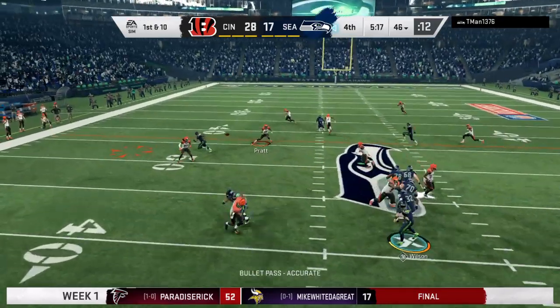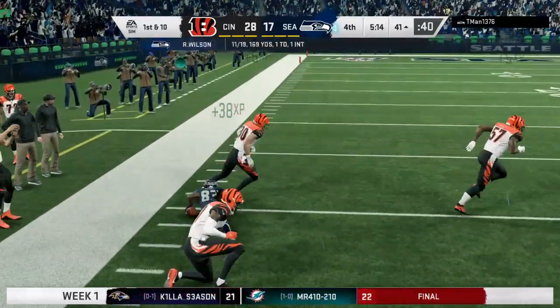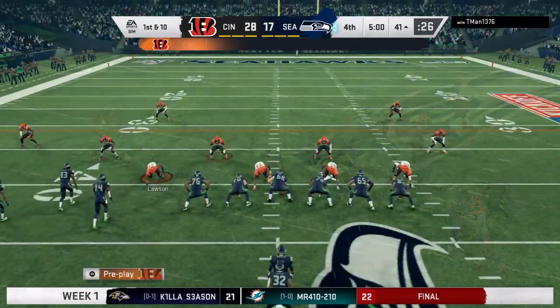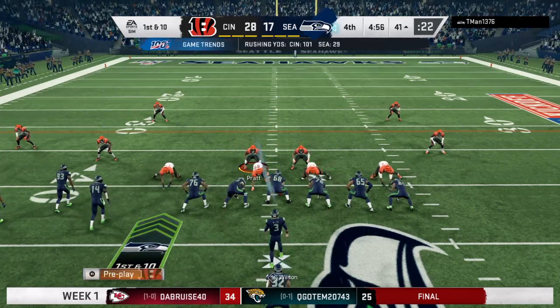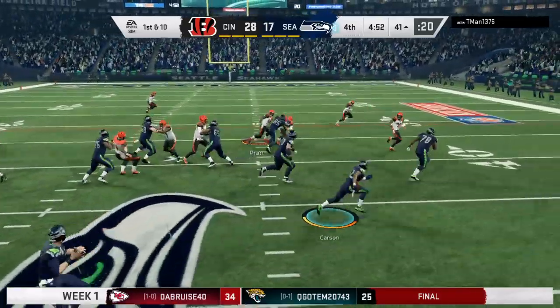After the interception, here's Wilson. Looking left side, that's caught by Moore, taking it across midfield and just shy of the 40. Nice way to start the drive, a gain of 12 and a first down. Wilson now a perfect 8 for 8 to start the second half. Not bad. First and 10.